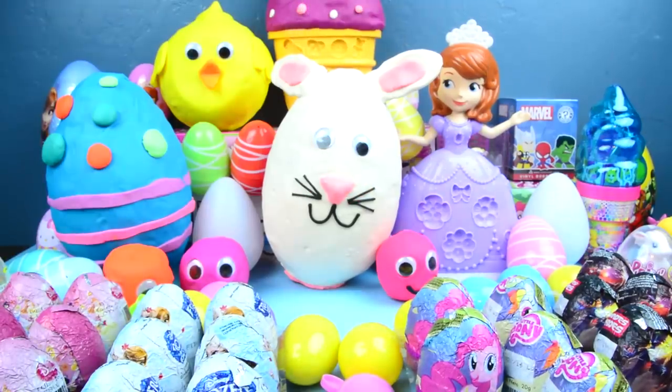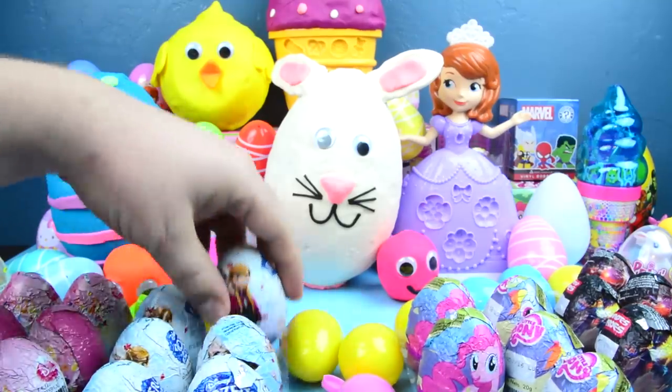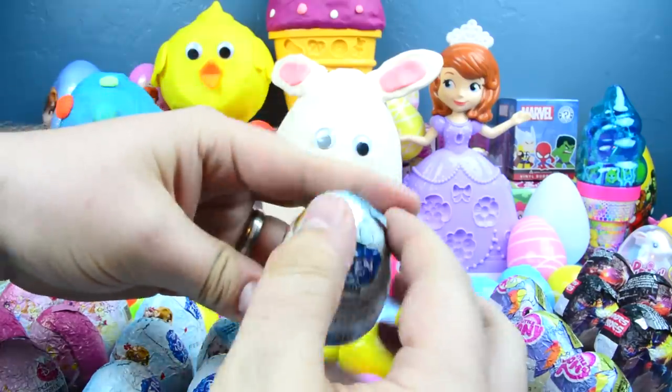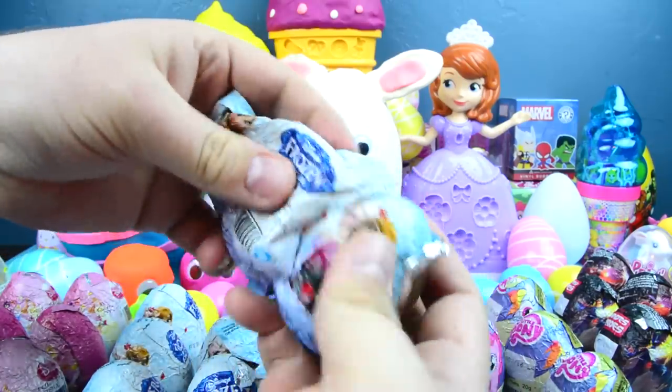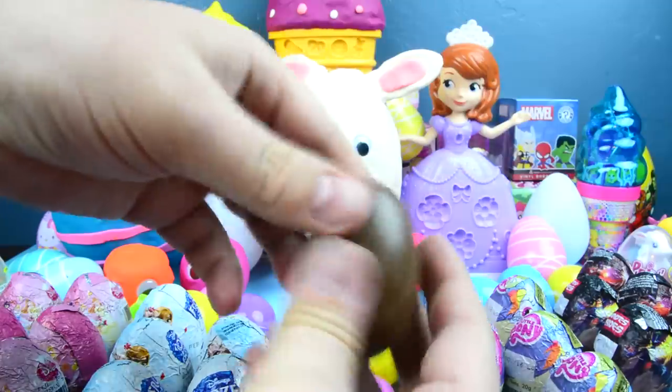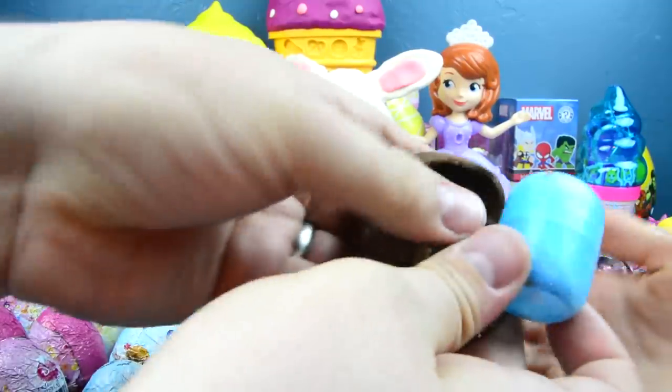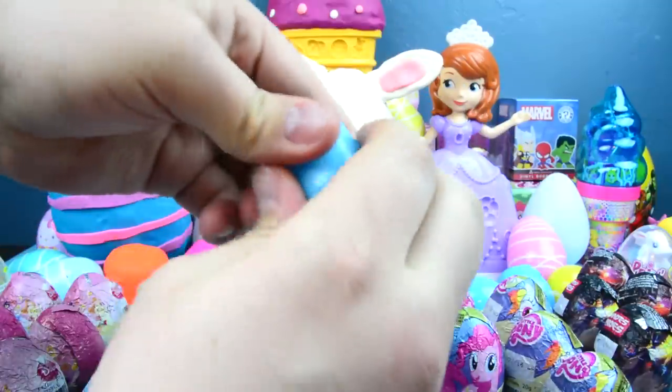Yeah. Okay. Daddy's turn. Okay, I think I'm gonna go with another, let's go with these Frozen eggs. Oh, these Frozen chocolate eggs. Ooh. Check it out. Let's go ahead and open that up. Frozen is also very popular around here. I think it's popular everywhere. Yes. Here's some chocolate. Thank you. Add it to our pile.